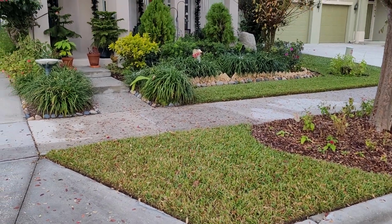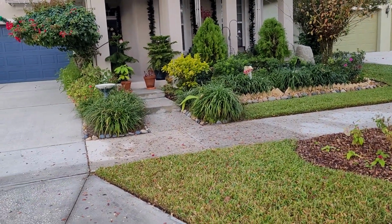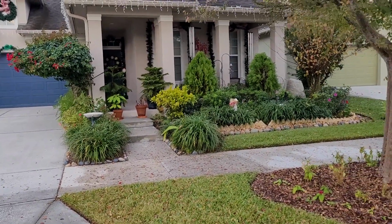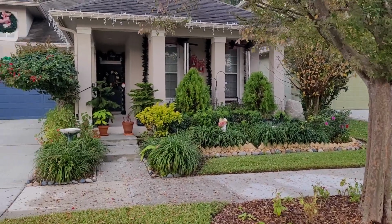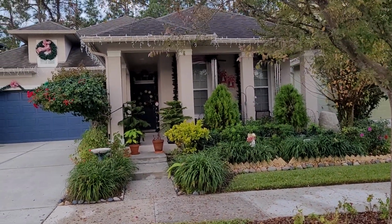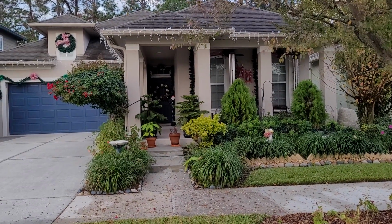I'm in Windermere, Florida, Zone 9B. And yes, we do get a winter slowdown. So I just wanted to show you what's growing and what's really slowing down.